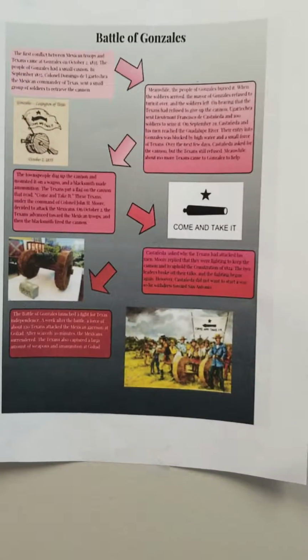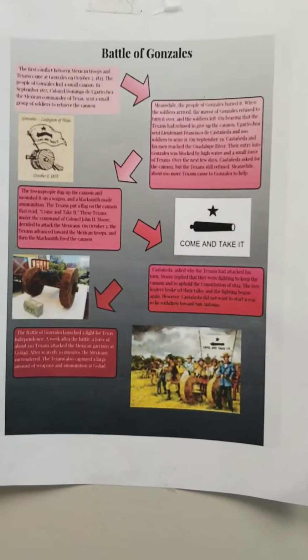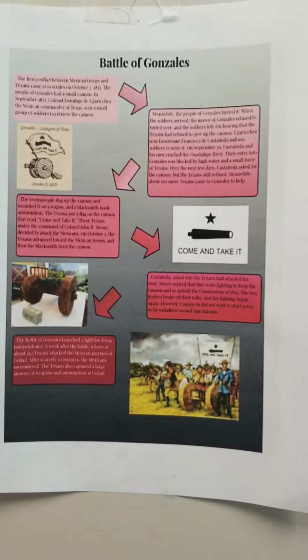Good morning, class. Today our unit will be on the Texas Revolution. This is how Texas won their independence from Mexico.